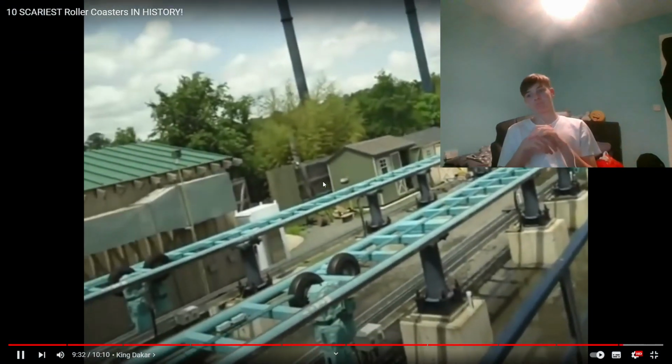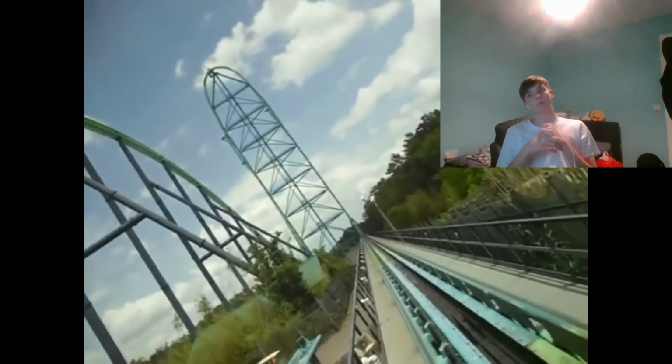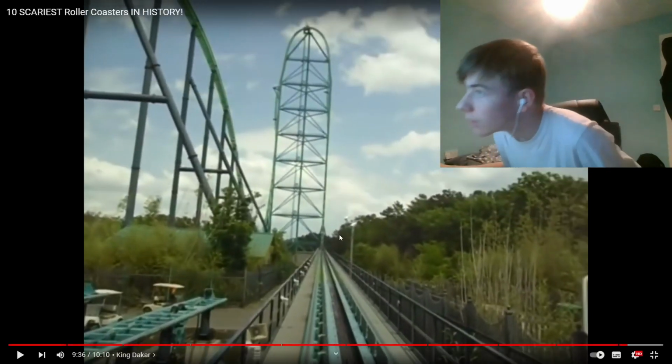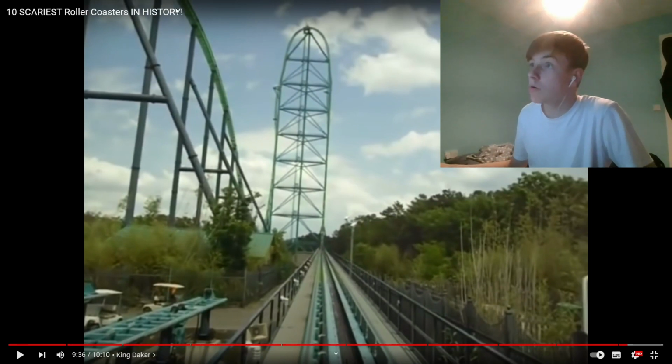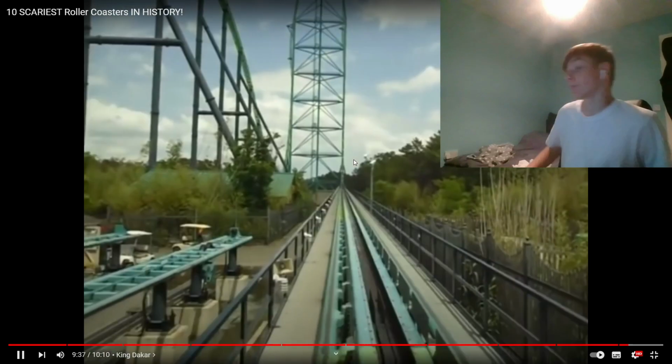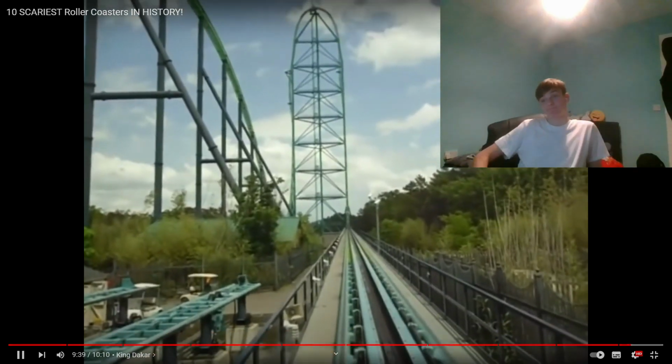Number 1, let's look at number 1. Kingda Car is a steel accelerator coaster that's based at Six Flags Great Adventure in New Jersey. It's the tallest roller coaster in the world, and the second fastest, traveling at 128 miles an hour.